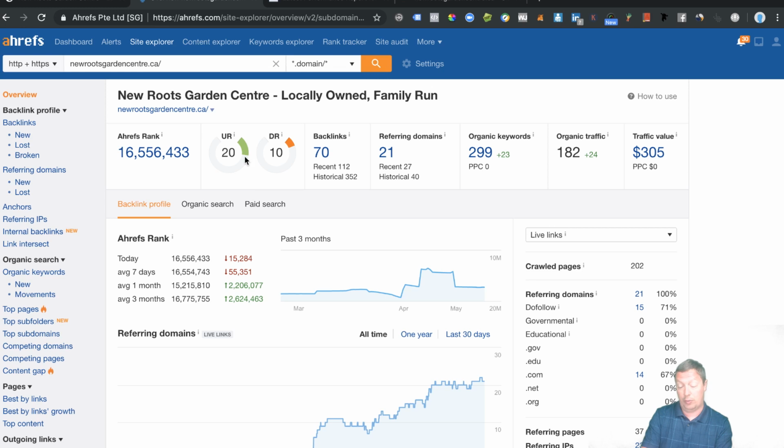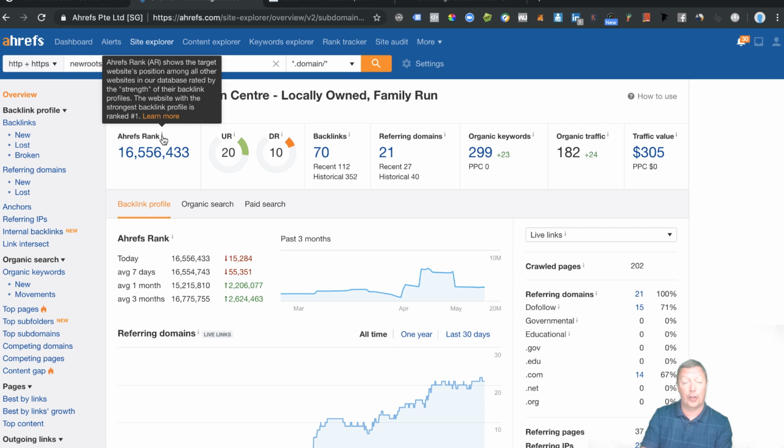These numbers go from 0 to 100. The higher, the better. This number is the overall on the internet, or that's ranked with Ahrefs, I should say, of the strength of your backlink profile. The lower the number, the better. So on this number, you want a lower number. If you put in facebook.com, for example, it usually would be a 1 or a 2, okay?